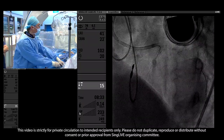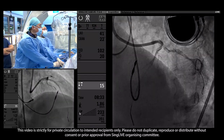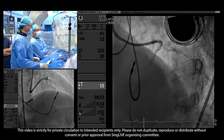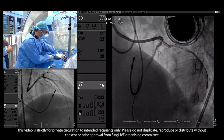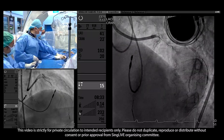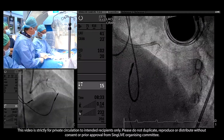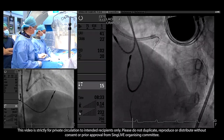Okay, good. At this point, you have to be careful with the guide because you have one wire trapped underneath the stent strut, so you should not be pushing too far in. Does it look like the hematoma has disappeared? There's still one area which is not very well dilated on the angiogram.